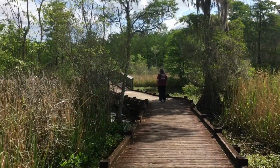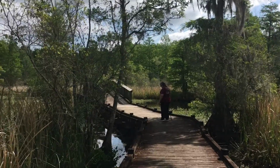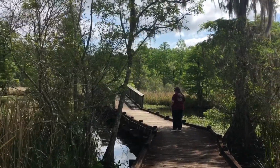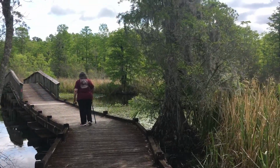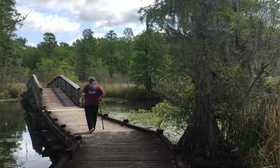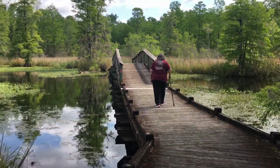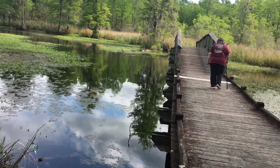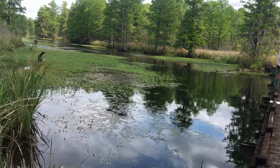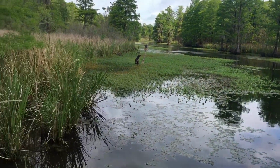So it's a really good place to see alligators and turtles. And this park's really known for its osprey also. And sometimes you can look up and actually see the nest. And Mom is way ahead of me up there right now, but I'm trying to walk slow because I have busted my tail on this boardwalk before. Not this particular section, but another section of the park.